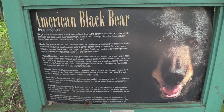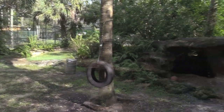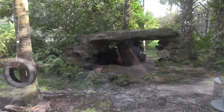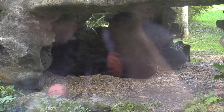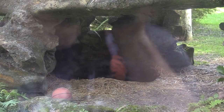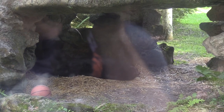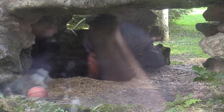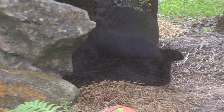Got American black bear. I'm showing you the bear habitat. I do see the bear. It's right here. I apologize for the light reflection. But yeah, that's the bear. There you can see more of the black bear.